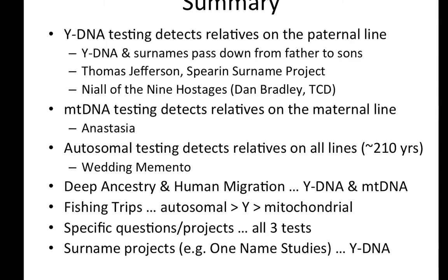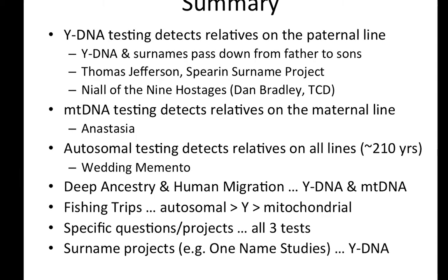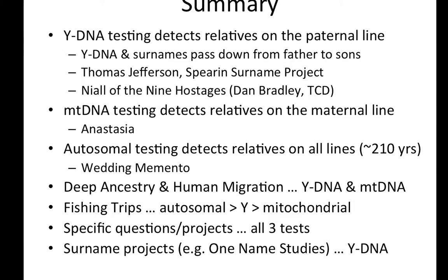We also looked at mitochondrial DNA testing and the fact that it detects relatives on the maternal line, the direct female line, and the example we gave here was Anastasia.